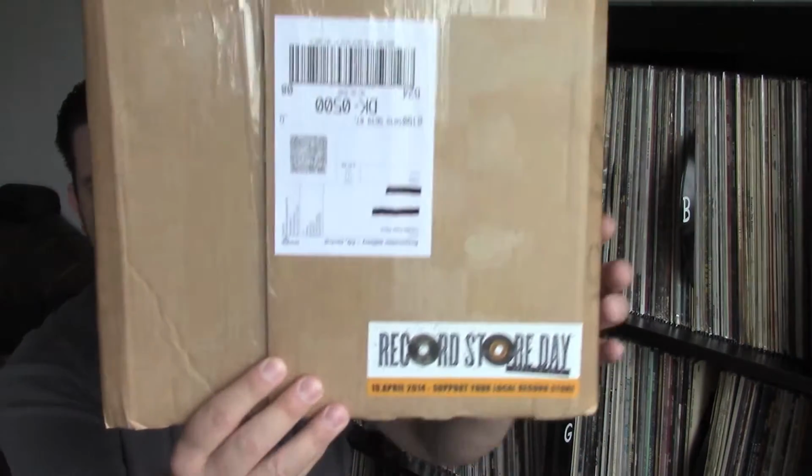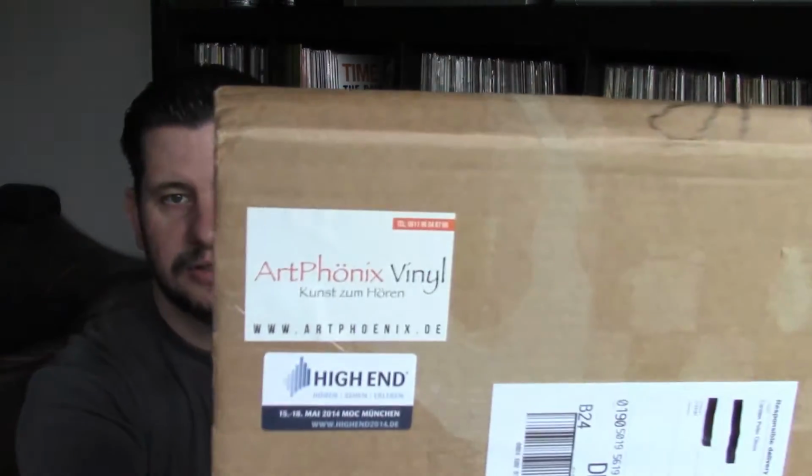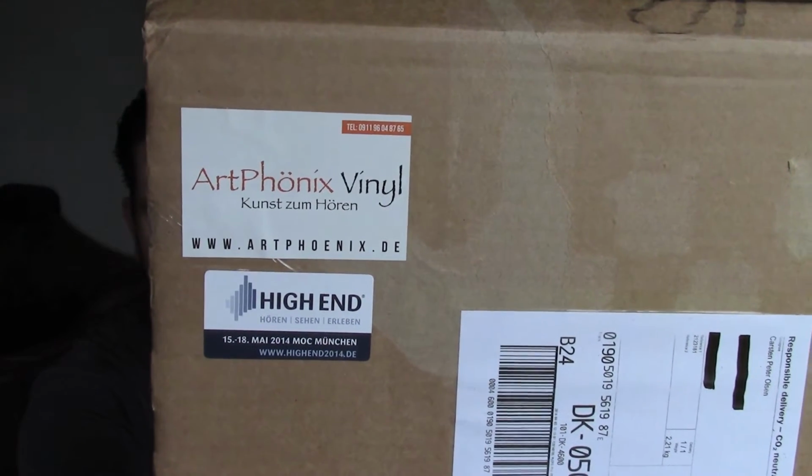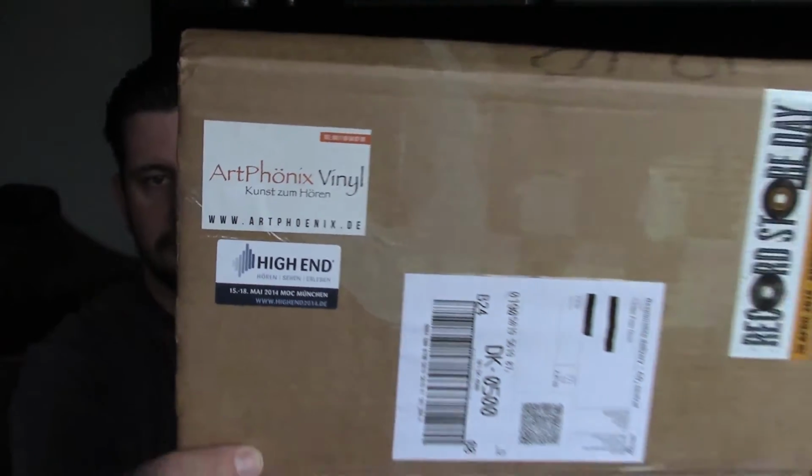Yesterday the mailman came, first with all my black sleeves and then with my MoFi pressings, and it looks like this. It has a little record store sticker on it right there, and the firm I bought it from was this Art Phoenix vinyl, high-end and stuff like that. So let's take a look at it.